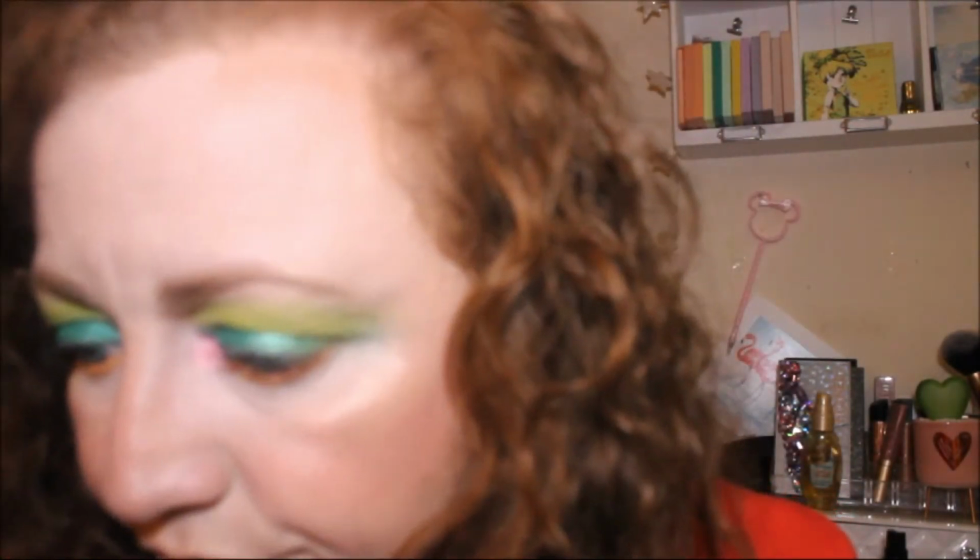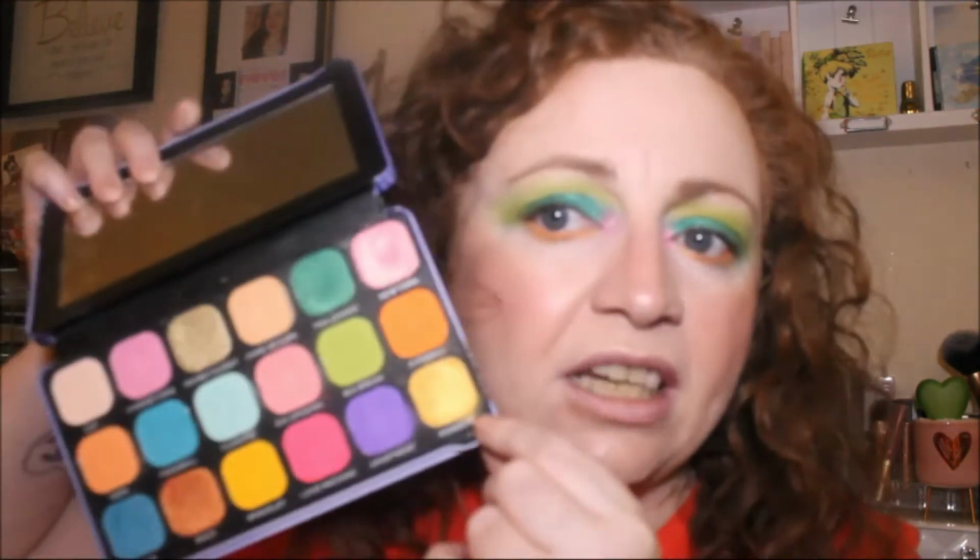Right, so that looks good. I think we have to use this yellow shade, Porsche. I know I've used it for the inner corner, but I want to see what it looks like all over the lid. And then I think we'll be done. I'll try and use some of the mattes that I've not already used as well. So let me go and get a lip here.